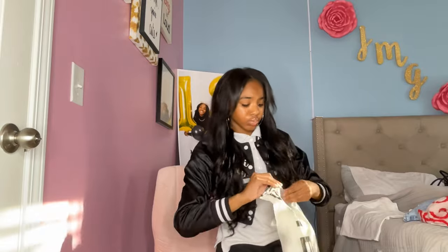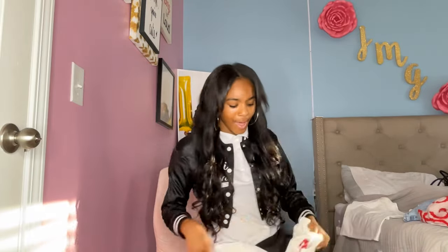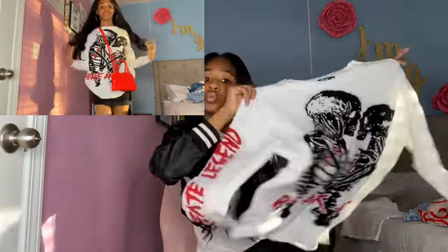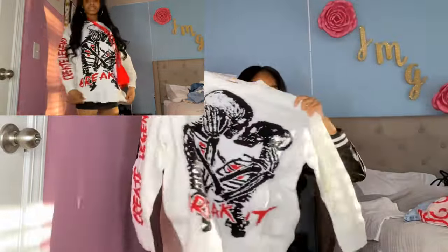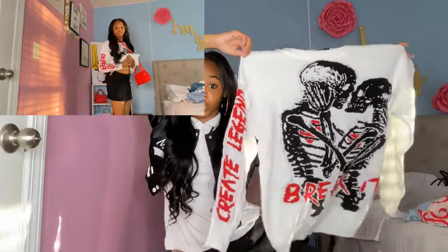next thing, we have this super cute. I'm definitely wearing this tomorrow. I'm sorry, y'all. This is so cute. This little thing is literally the cutest.